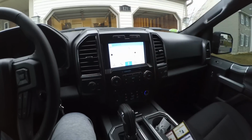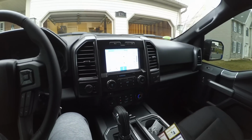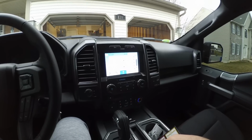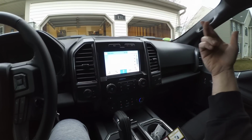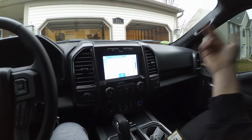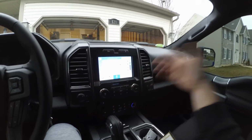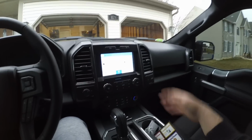We got gas. I think this one tells the fuel prices too. If not, the Sync app on your phone tells. Okay, so this does tell you the fuel prices. We can see there's a Hess somewhere. It's got pretty much a Turkey Hill down in Fleetwood that's got the best price right now. So that's a cool option if you care about gas prices. I don't really care about gas prices all that much, to be honest.